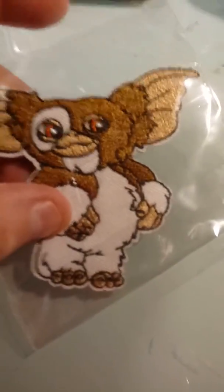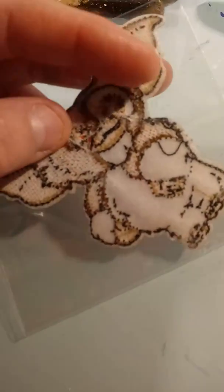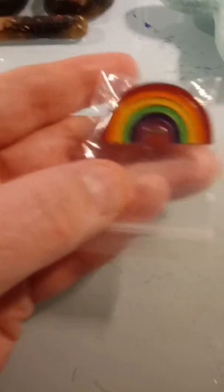And then I got a gremlin patch. It's pretty good quality, it looks like. He's cute. It's pretty big. I think he's got the applique back. And then, of course, another pin. I'm like on a pin quest.